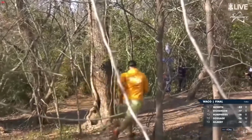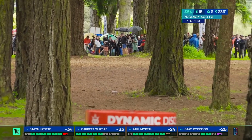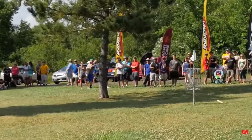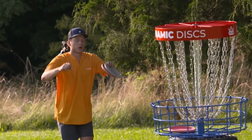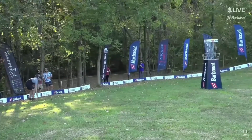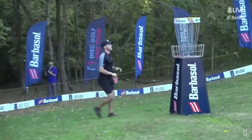Popping off on the tour, showing his incredible putting skills and shot shaping ability, Isaac made an impact on the 2022 season. Today we're going to be checking out some of Isaac's best performances, his incredible disc golf skills, and how those transferred into him competing at the highest level this year. And not only competing, but dominating in one of the biggest events of the year. Let's hop right into it, the best moments of Isaac Robinson.